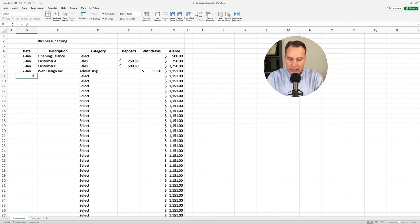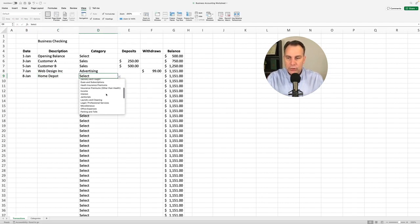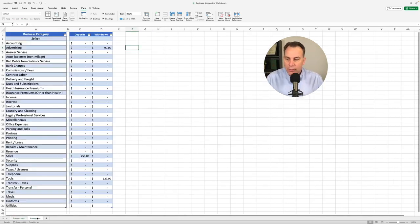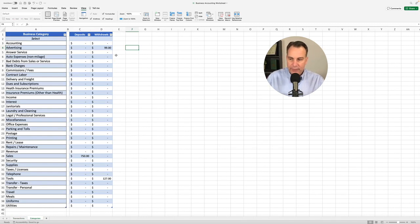And then maybe on January 8th, you go to Home Depot because you want to get some tools. So again, you can call them whatever you want, but maybe we call it tools, and we spent $127 on tools. The idea here is that this keeps track of things over time. This second sheet, what I did again for clients, is the idea that this keeps track and totals everything up. So far, they've made $750. They've spent that much on advertising, and they spent that much on tools.